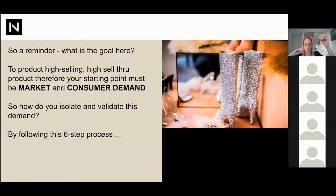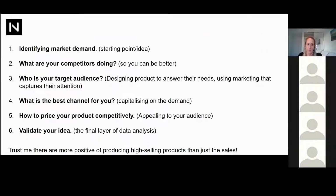So again, I keep talking about dresses. You've got this concept of either you're launching a brand, this is my idea, or you've got this next product that you're thinking of launching. What is that starting point? And then you need to run it through some validating factors to actually find out, is there demand for this? So how I do this is via a 6-step process. The first one is identifying market demand.